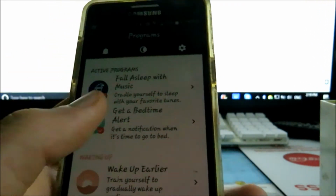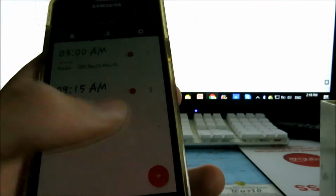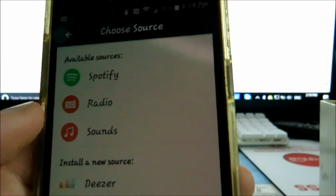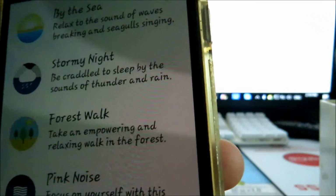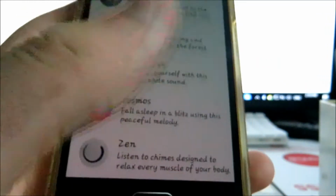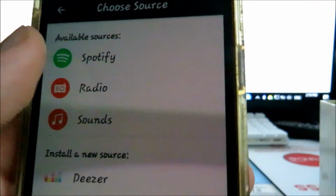One thing that I am a bit disappointed in is that for the alarms, you can use, as you can see here, Spotify, radio, or sounds, such as Fireside, Under the Rain, By the Sea. There'll be samples of these sounds at the end of the video, so stay tuned for that. You can do sounds, radio, internet radio, and Spotify.